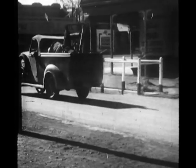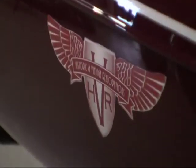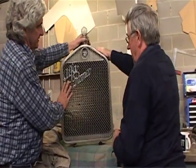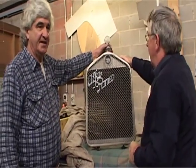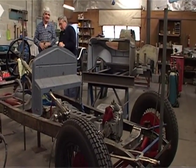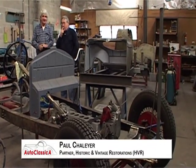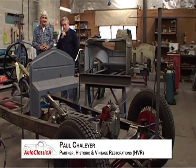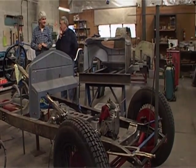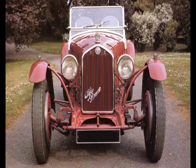Melbourne company, Historic and Vintage Restorations, is tackling the mammoth job of bringing one of the great racing cars of our past back to its former glory. This is a very famous and significant car in Australian motoring history. It's a 1929 Alfa Romeo 1750 SS that was imported into Australia new.